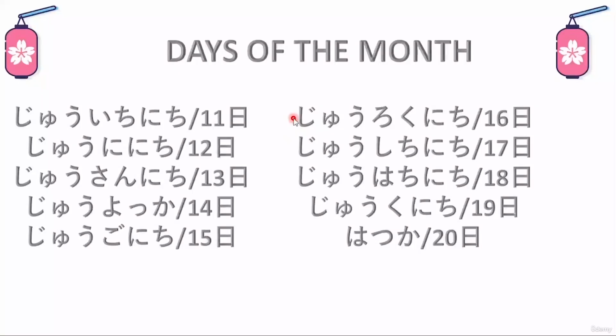16th day would be 16日. 17th day would be 17日. 18th day would be 18日. 19th day would be 19日. And the 20th day would be 20日. So only for the 20th day would we use this special reading. When we will be talking about 21, 22, then we would use the regular 20 again.